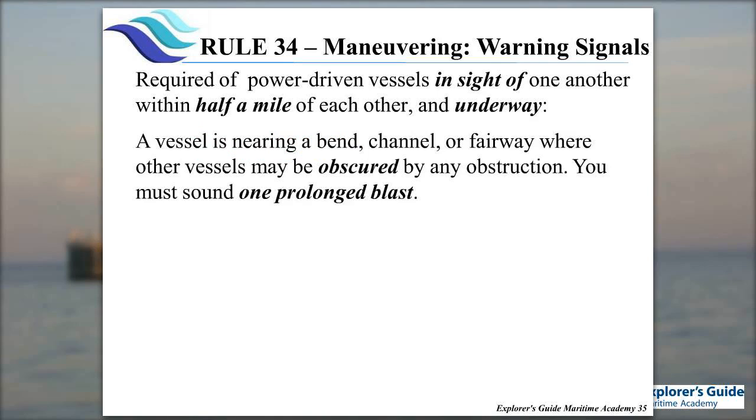Around the bend we talked about earlier. If you can't see around the bend, you give out a prolonged blast to let the other vessels know. Upon hearing that, they will give you a long blast back, and then you use your appropriate maneuvering signals.